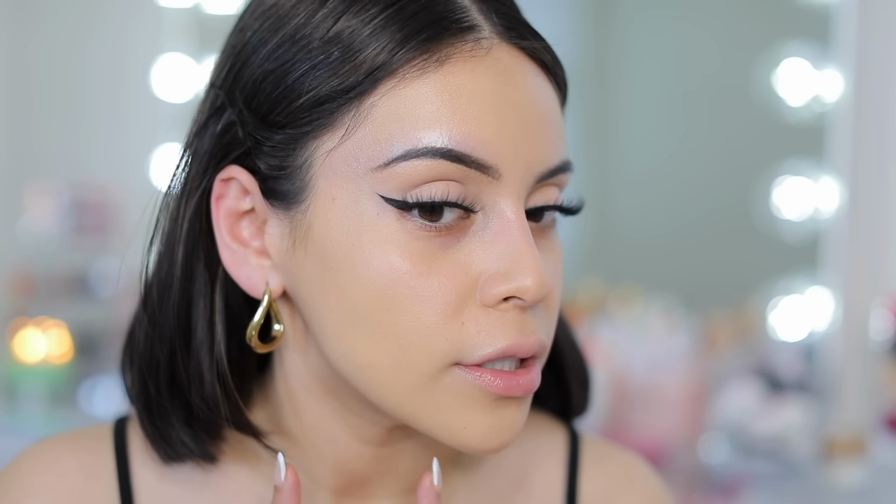So this is the brush side. And then this is the sponge side. So I feel like no matter what tools you're using, you're going to get the same coverage, the same kind of a look because it is a tinted moisturizer. So it's not gonna give you an intense coverage. It's not like a BB cream, which I feel like has a little bit more coverage.